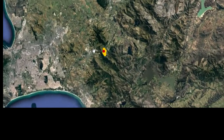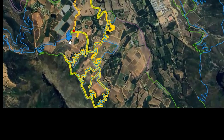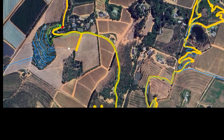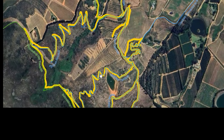South Africa. Where are we today? We are in the Banhoek Conservancy. That is just off Stellenbosch. We started our ride from Bartinney Wine Farm. That is just off the top from Helshoogte Pass. And we did a short little ride.